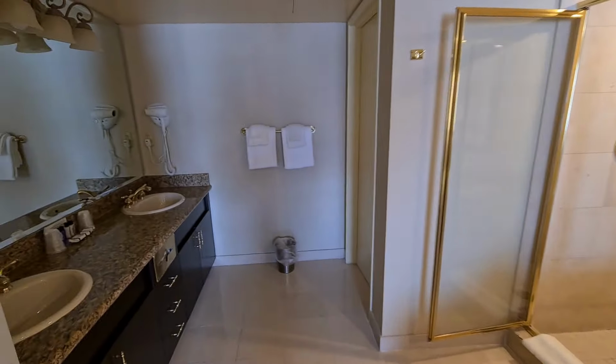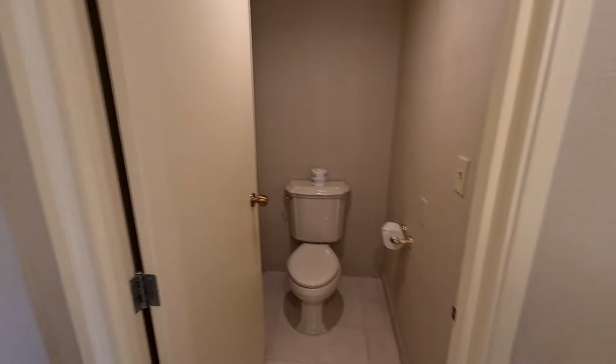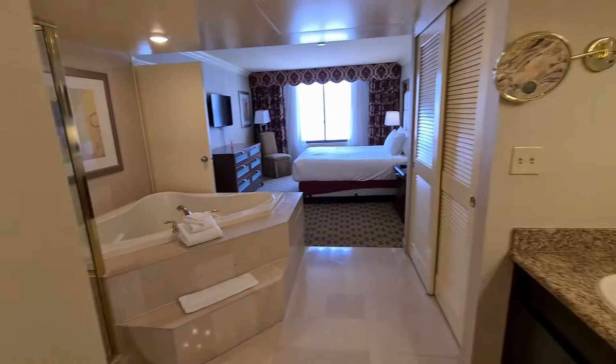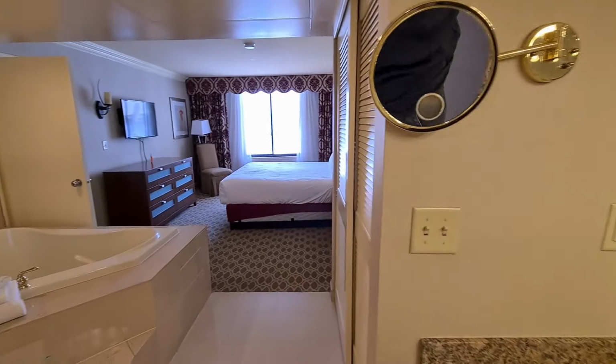You got double sinks, you got a toilet and only a toilet. You got a shower next to the big tub, and of course you got your makeup mirrors.